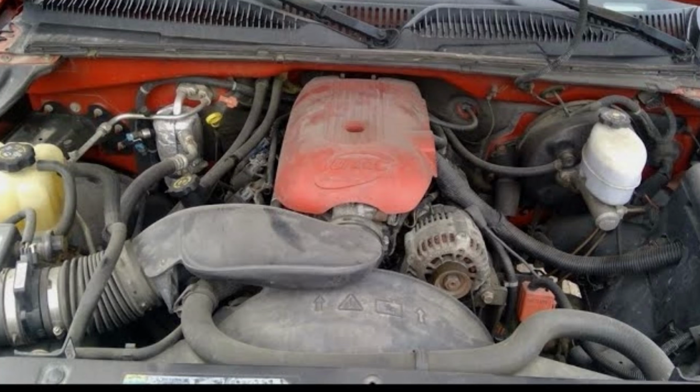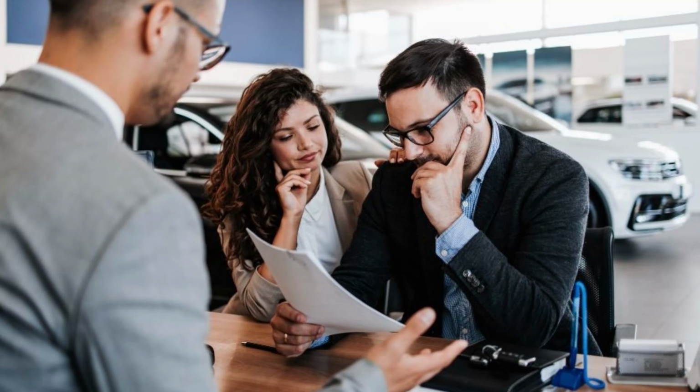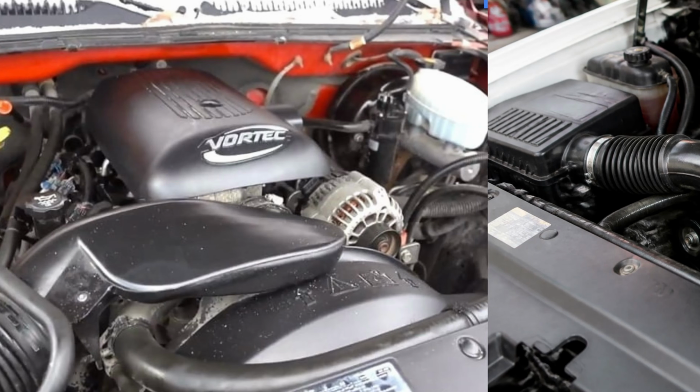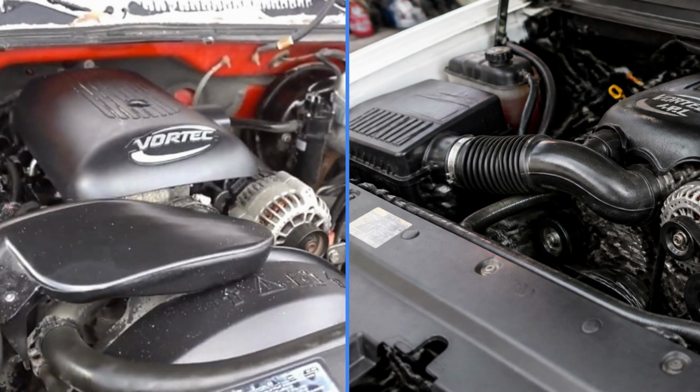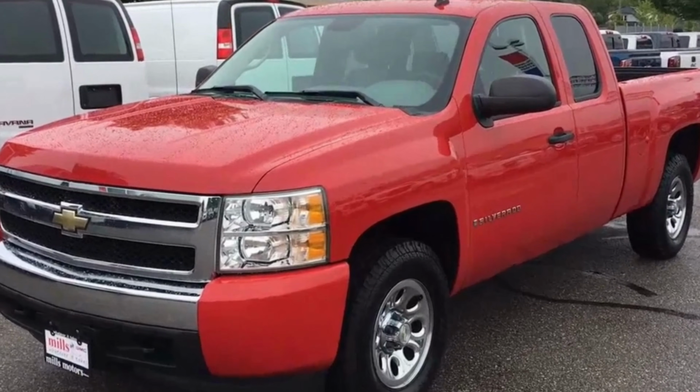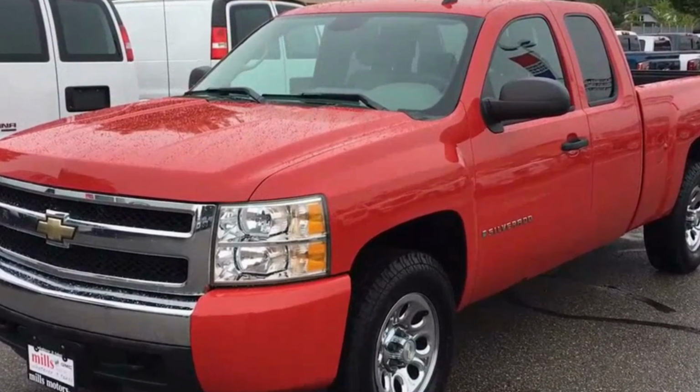Fourth, confirm the engine. Do not take the seller's word. Decode the VIN or check the engine cover. You want the 4.8, not the AFM-equipped 5.3. That single letter in the VIN is worth thousands down the road.